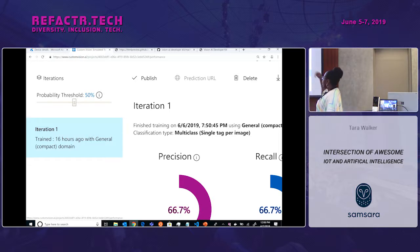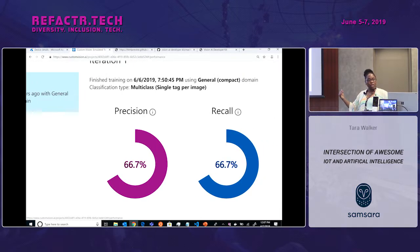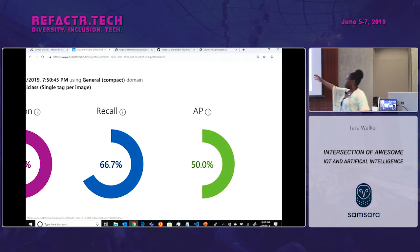So you see, I retrained this last night, just because I wanted to make sure. And it says this is going to have a precision of 66.7, which is relatively low. But, you know, it's going to recall it at 66.7 and an approximation of 50%. But you guys already know that. Predictability of 50%. So you guys already know that.